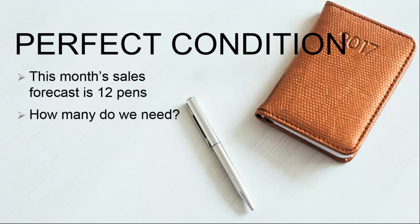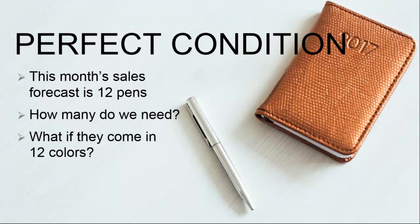But I often say, well, I guess if we're only going to sell 12, all we need is 12, seminar's over. But what if the pen comes in 12 colors? And every single customer that comes into my store this month is going to be emotionally attached to one color. I just don't know which one. So now how many do I need? Well, to cover my bases, I should have 144, right? 12 pens times 12 colors.